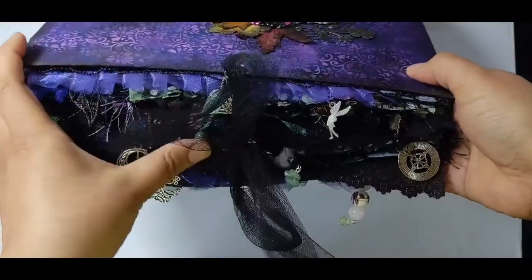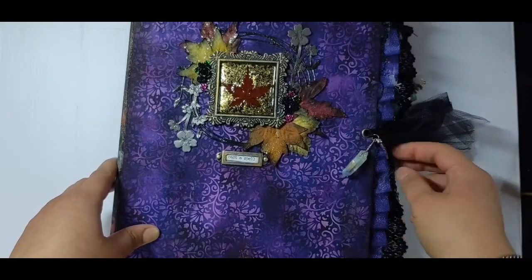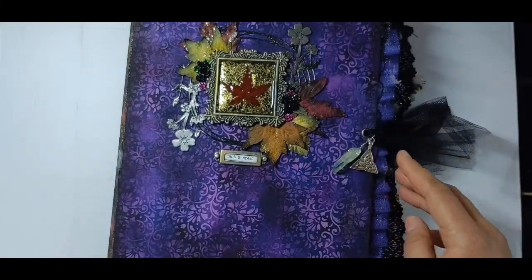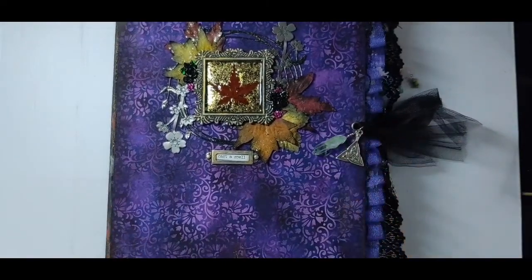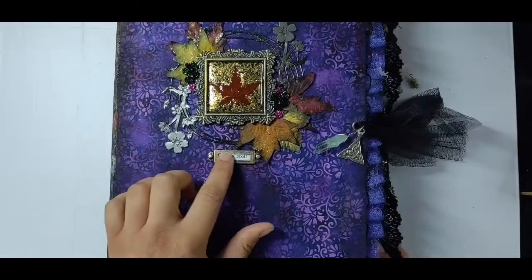Really nice stuff. I used tulle for the closure. And then I added just a green quartz crystal. And she asked for Celtic knots, and I only had charms. I didn't have anything else like that, so I used a bunch of the charms I had and tied that in. So that's on the closure, and then on some of the charms in the book.